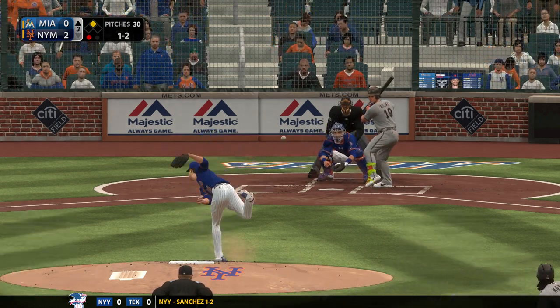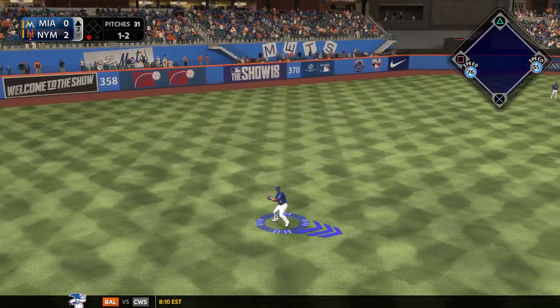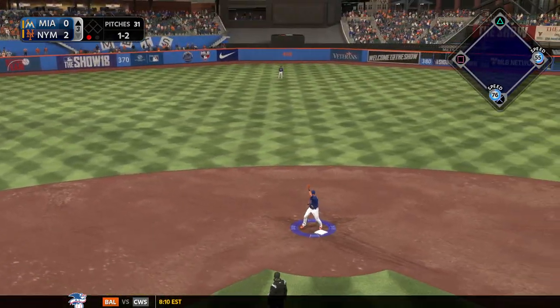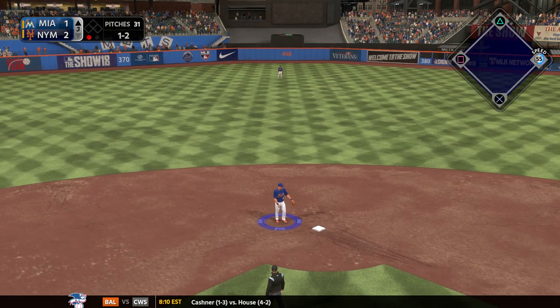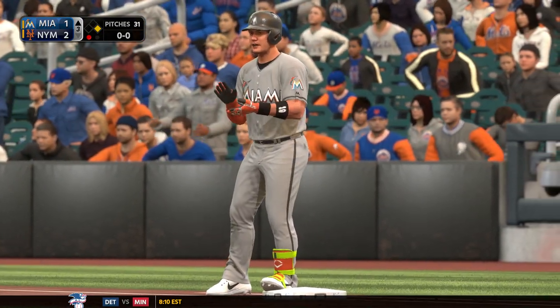The 1-2. Hit on the ground out to short. And that's through into left field. Oh, wait. No, what am I doing? No. And they are on the board as the run scores. Going to make this a 2-1 game now. Supposed to throw to home. Now let's make him work for it.